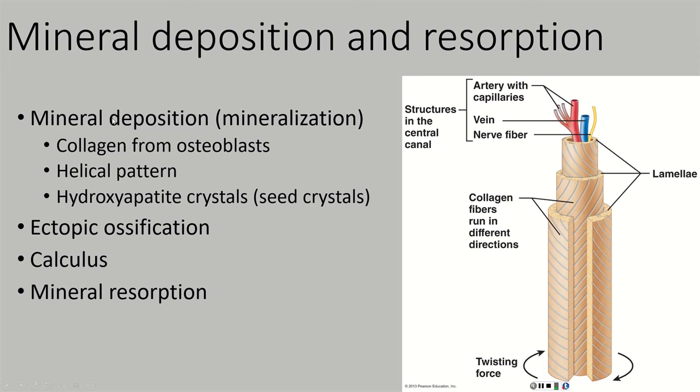Now, so far we've been talking about deposition or mineralization. And this is taking minerals out of the blood and putting it into the bone. But the other is mineral resorption. And resorption is when we're breaking bone down using those osteoclasts. And as the bone is broken down, those minerals are spilling out of the bone into the blood, raising your calcium levels.